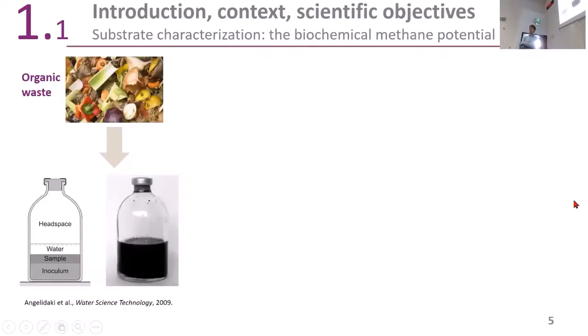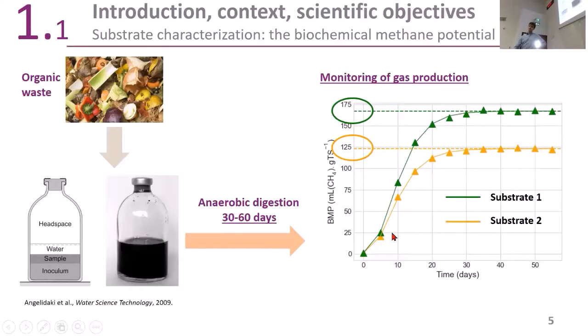In terms of substrate characterization, the main characteristic that is actually monitored today and used to optimize the feeding recipe is the biochemical methane potential, BMP. It consists in taking the organic waste and putting it into glass vials with an inoculum. During 30 to 60 days, we let the anaerobic digestion process go through and monitor the gas production during the degradation process. The accumulated volume of gas that we have measured corresponds to the maximum volume of gas that can be extracted from a substrate within optimal conditions.